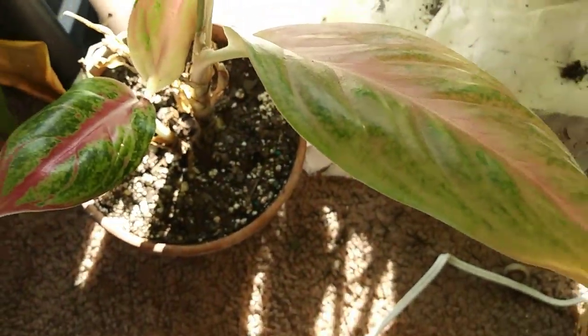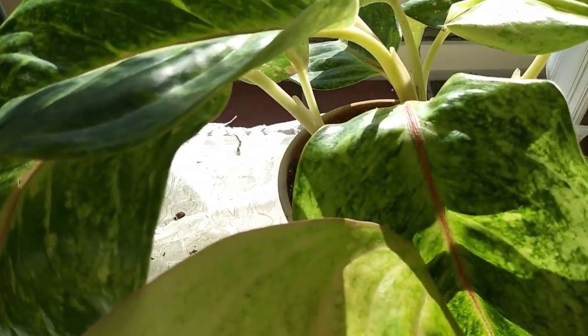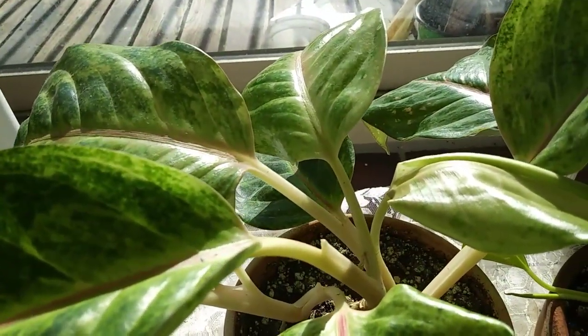You guys remember these ones here from my plant haul that I did. They're really pretty light. Look at this. I don't know if it's getting too much direct sunlight, but these are my other aglaonema babies that I have. Here goes another one. Hopefully you can see that beauty, you guys. I hope it's not too light or too dark. Here's another one. Let's move this one out of the way.